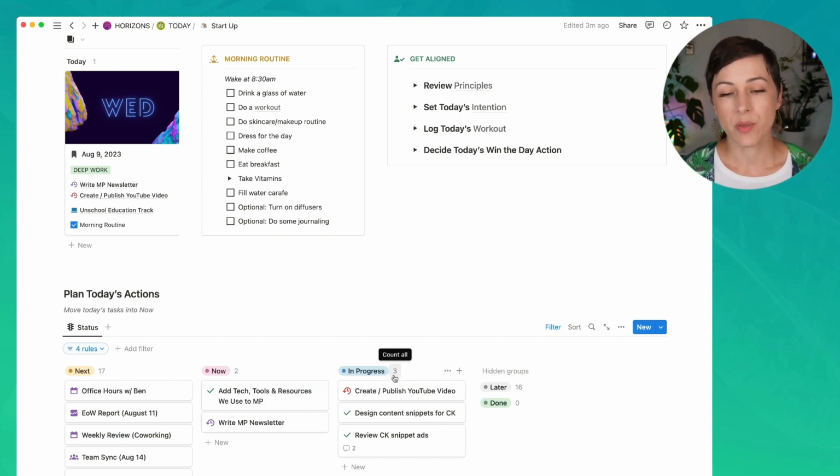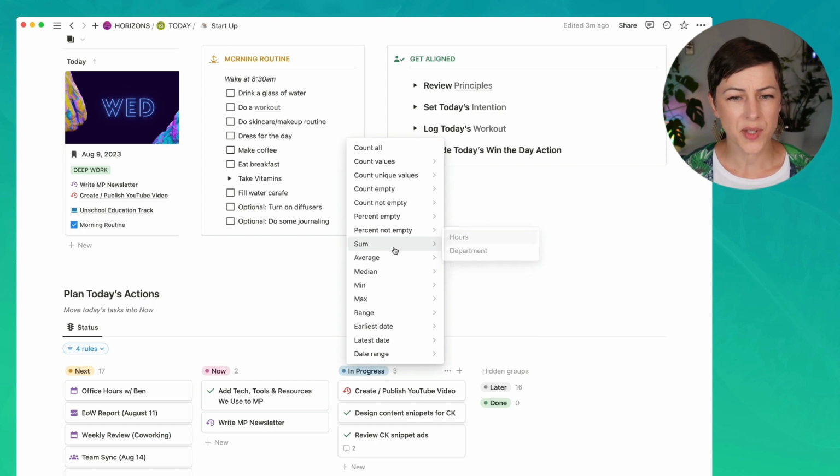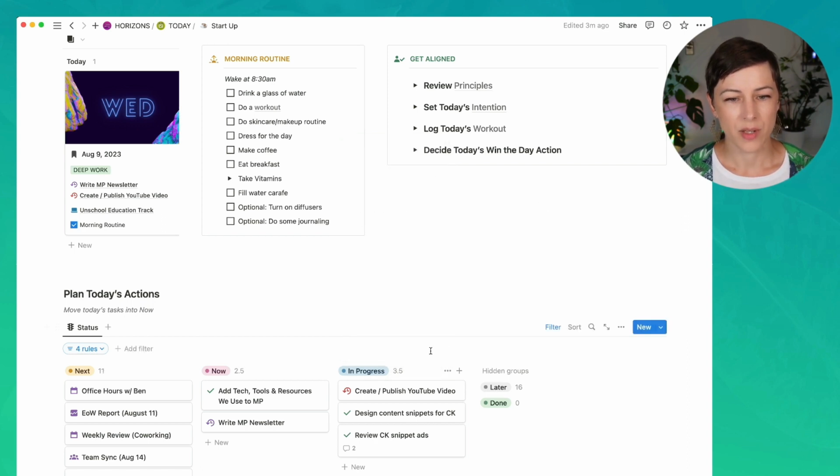One thing I could also do here as well is to sum up the hours. So this is giving me an estimate of 3.5 hours to do these activities. And I can see here there's a backlog of 11 hours and 2.5 hours. So it just gives me an idea of what is realistic for assigning myself tasks for today.